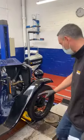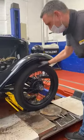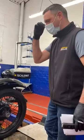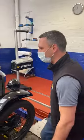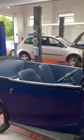Now, as you can see, the wheels are very thin. They're made of spokes, with very thin tyres. They are a very, very basic car. It's got a hood on it as well, hasn't it? Yeah, to come over the back.